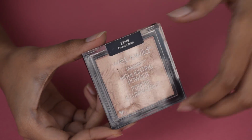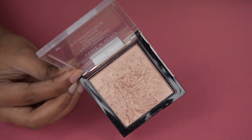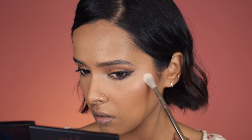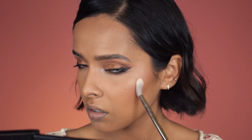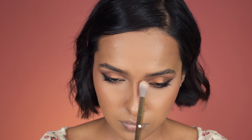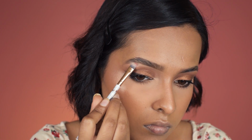For highlighter, I'm using one of my all-time faves, the Wet n Wild MegaGlo highlighter powder in Precious Petal. Also applying it in my inner corner and brow bone. Do not apply it in your inner corner if you have wide set eyes.